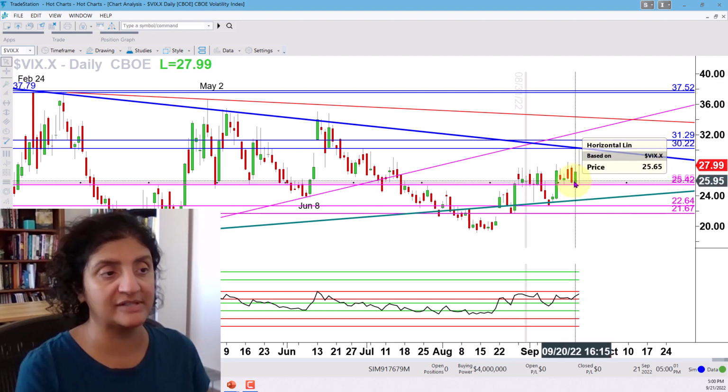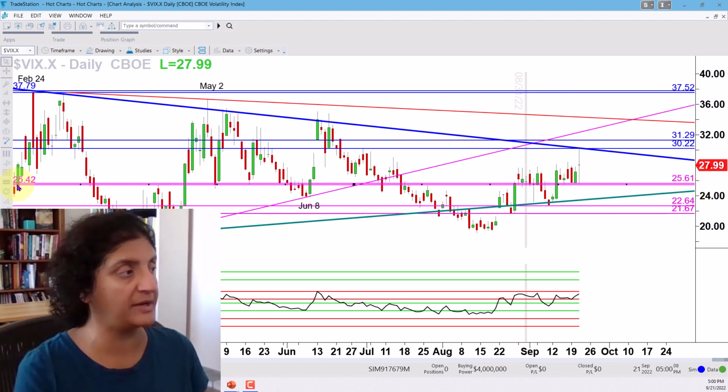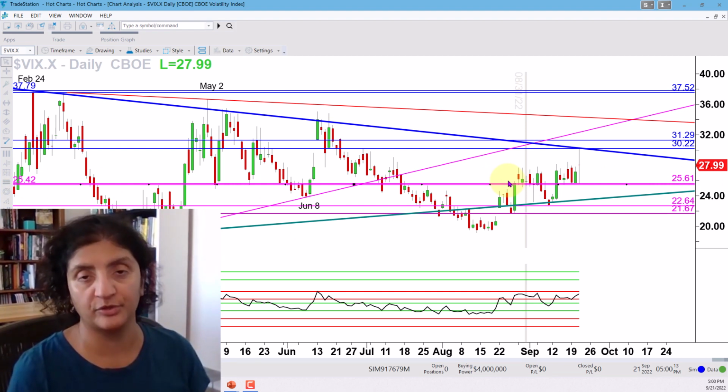So this is what's called a zone of support. So I'm going to move the labels so you can see them both together at the same time. See 25.61 and 25.42. A zone of support is two levels of support that are really close together.